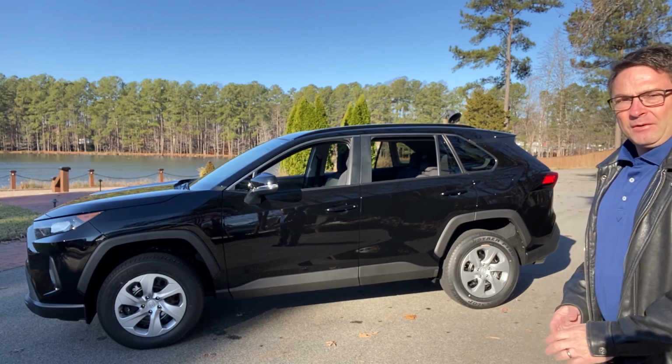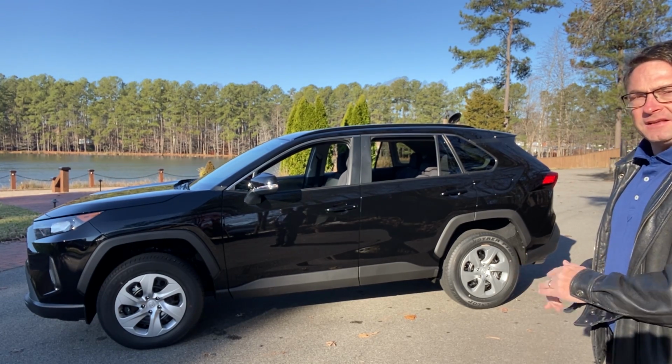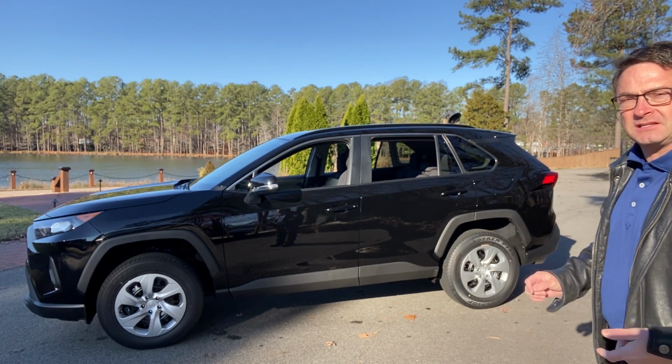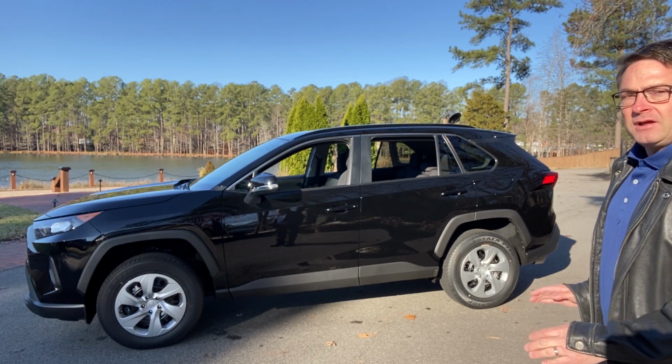Woo! Let's talk about the RAV4 profile here. We got a lot to talk about here. When Toyota redesigned this model in 2019, they made it have a taller frame, a taller stance. It's more rugged in appearance. It's beefier. It appeals to a lot of different markets. Now, take a look here.